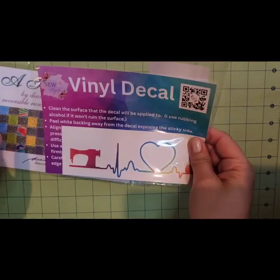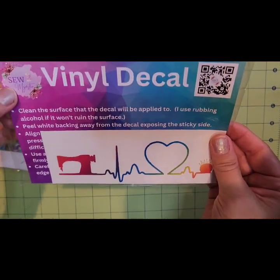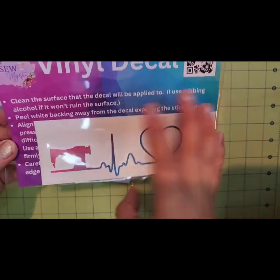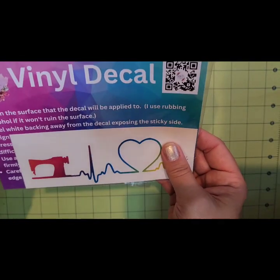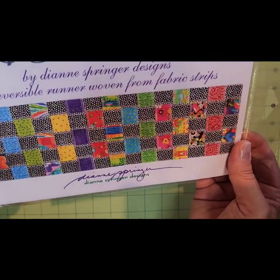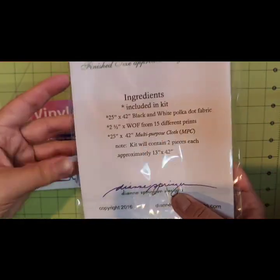All right, so first up in the raffle winnings is this vinyl decal. It looks like it's from So Majestic, and it looks like you can apply it to pretty much anything. It also says on the back heartbeat vinyl, so I'm not sure. I think it's So Majestic. So that was pretty cool. This is a table runner from Diane Springer's quilting pattern. It looks pretty fun.